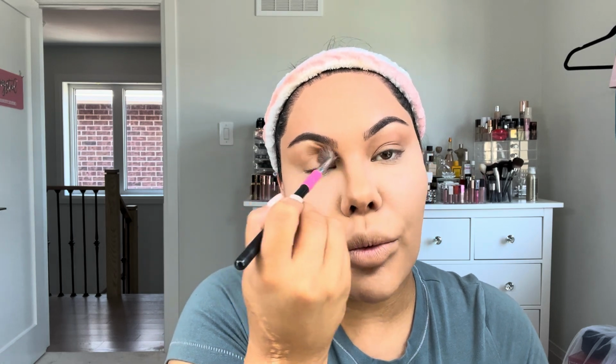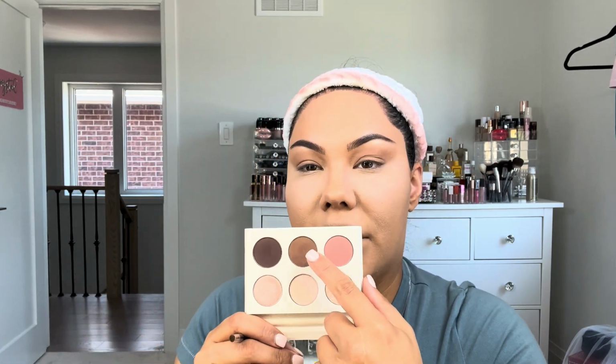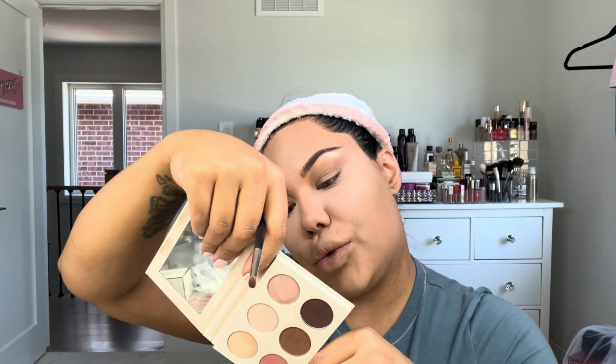And as you can see, I'm blending that shimmer as well because I want to make sure that everything is blended seamlessly. And then we're going to go in with some smokiness. Okay, so in this palette, I'm going to go ahead with this brown smoky color right here. This is called May 24th. I'm assuming that's the day she got married.